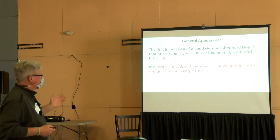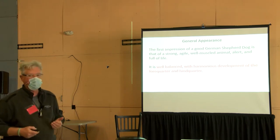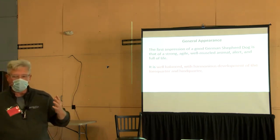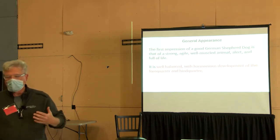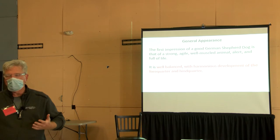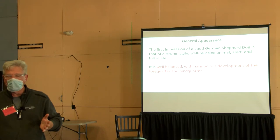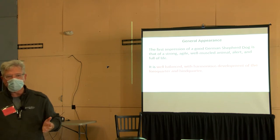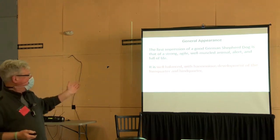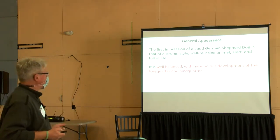You can see that it starts out with the first impression is a strong, agile, well-muscled animal, alert and full of life. So that should be our initial impression when you're looking at the dogs when they first come in the ring. Who looks fit, well-muscled and agile? I think today we're seeing a lot of refinement. We're seeing too much narrowness of body and lack of bone. Those are things we want to be really careful about rewarding when we're judging, remembering that the opening of the standard talks about a fit, well-muscled animal.